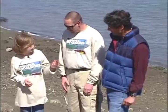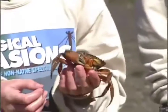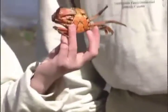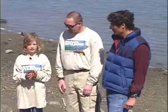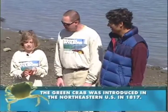It's a European green crab. This is a European green crab. Is it a male or female? Is it pointed? I think it's a female. You think it's a female? It might be a male. It's a male. It's sometimes hard to tell with those crabs. So this is a male crab.